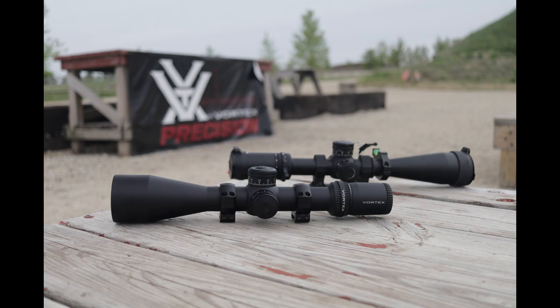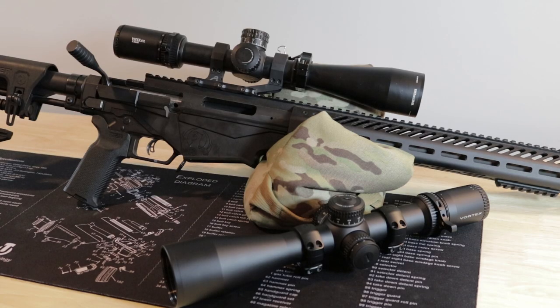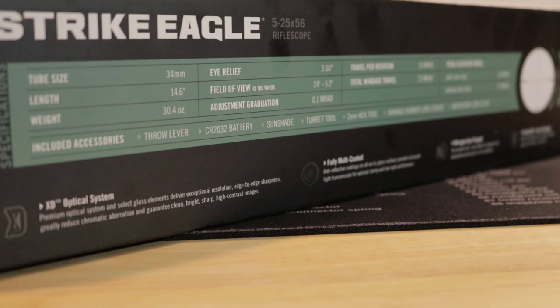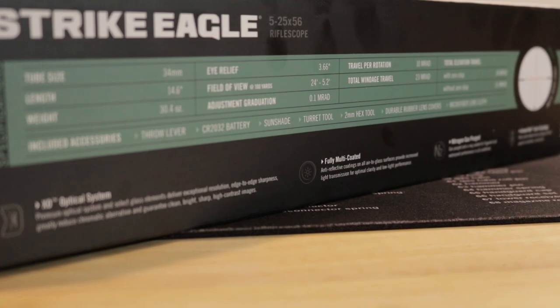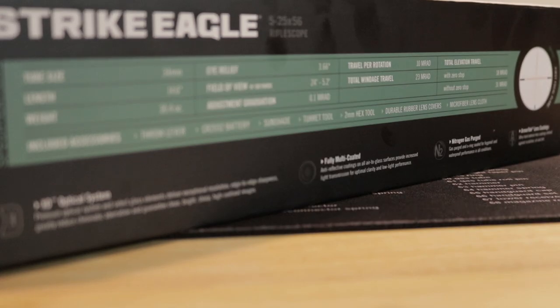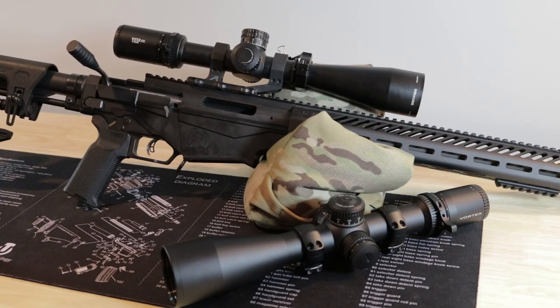25. When the Strike Eagle came out, it appeared to me that Vortex was sort of going to cannibalize their market because at least on paper, there is really no reason to get the PST over the Strike Eagle. The Strike Eagle on paper, based on its specs, almost looks like a Razor Gen 2 that's painted black with a slightly tighter magnification range.